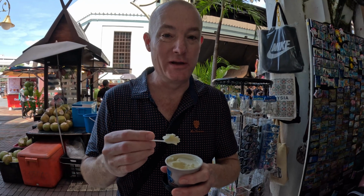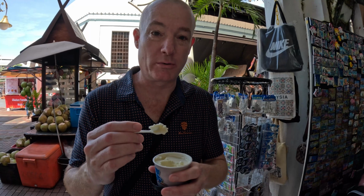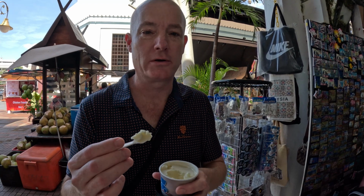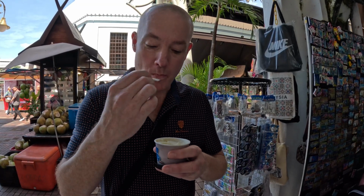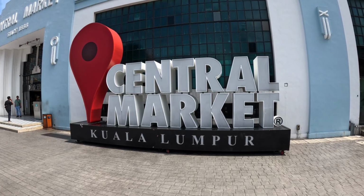That is very unique. It tastes like no other fruit. I can see where people say it has a definite kind of funkiness to it. I actually don't mind it. I heard durian is one of those fruits you either love or you hate. I think if you're in Malaysia, you gotta try this. Yeah, not bad. Probably wouldn't be on regular rotation, but it's definitely something to try at least once.